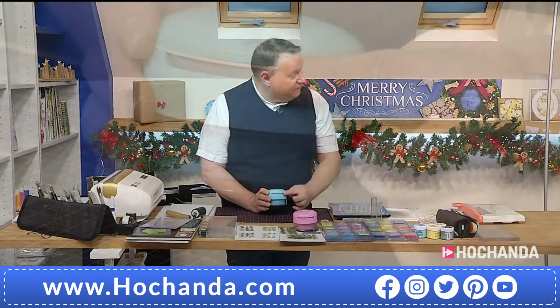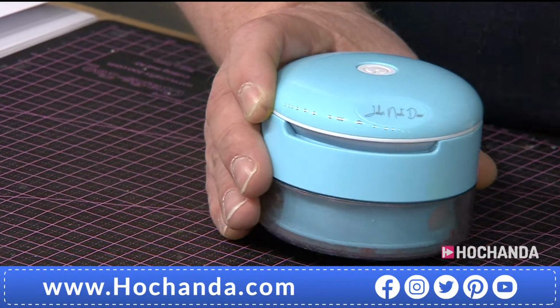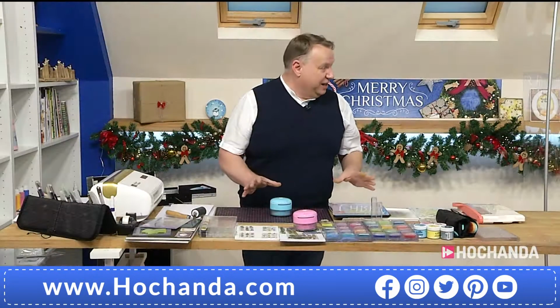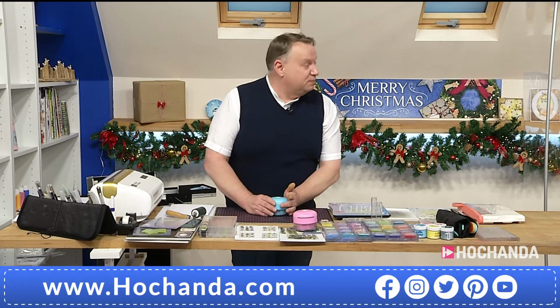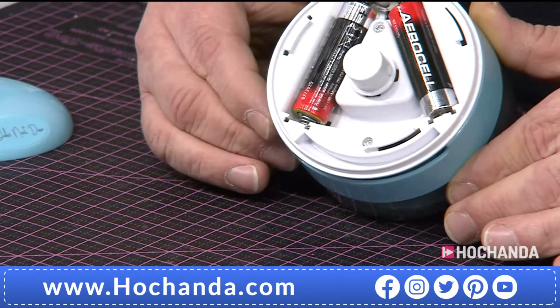Yeah. So it's really fine. If it's really fine, it will come out of the air vent, because it's not designed for really, really fine particles. What you can do, of course, is block that with your finger. But all you do is literally the top comes off. Yeah, and that's the power.